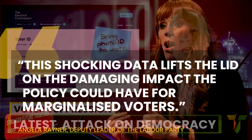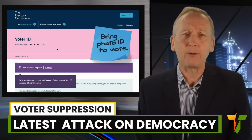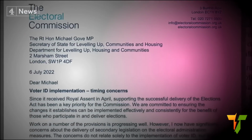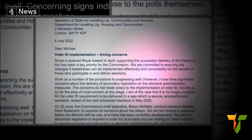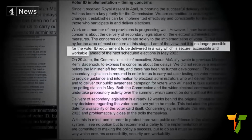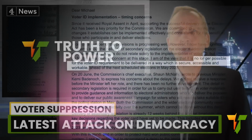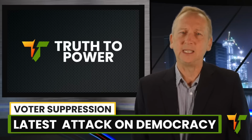The Electoral Commission themselves, already stripped of many of their powers by this corrupt, populist hard-right government, have said that because of the ridiculously fast and underhanded implementation of the new legislation, the timetable has meant that the local elections in England this May could not be conducted in a fully secure, accessible and workable manner. And yet the Tories are sticking to the lie that the measure is all about protecting democracy.